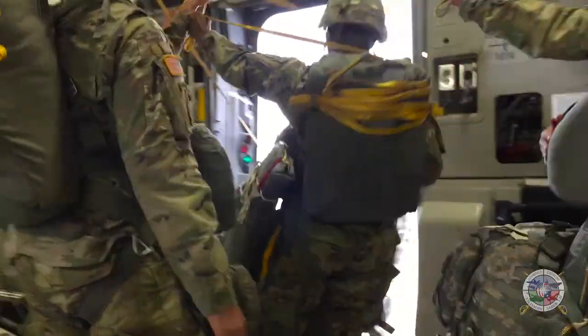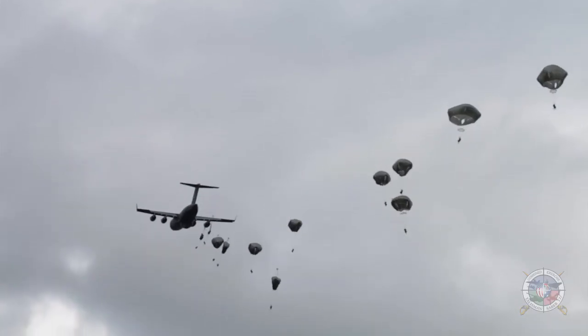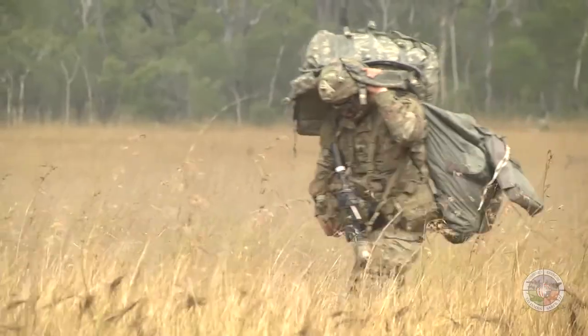So this has come together fantastic. The weather's worked out great for the airdrop and for the amphibious landing. I'm excited to see how this thing works out with the Marine Corps and the other coalition partners out here. We execute an airdrop into a foreign country 19 hours away. And when they get to the ground, execute the mission that they've been trained for, execute it with discipline. That's what we're here to do.